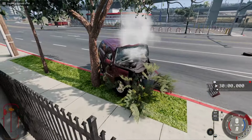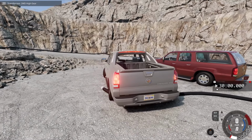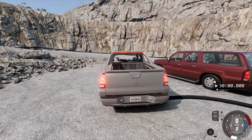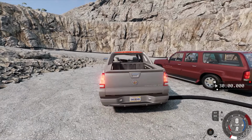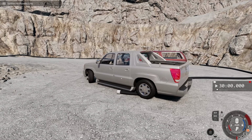Anyway, let's reset back. Let's hop outside, then back inside to the Cadillac EXT. This is the pickup version, and it has this openable lid. I wish the doors were openable too.